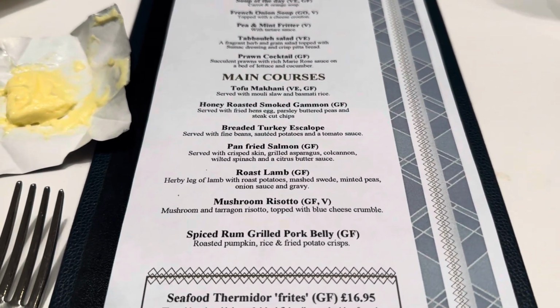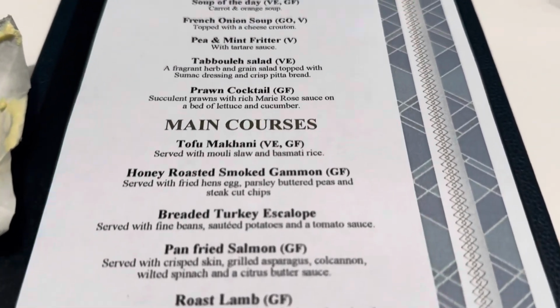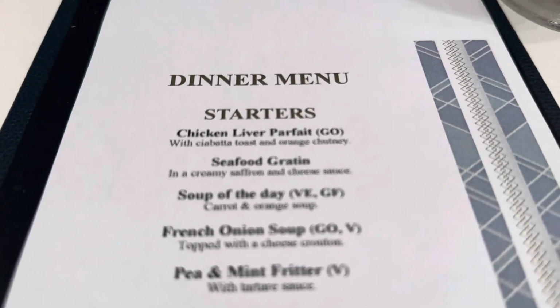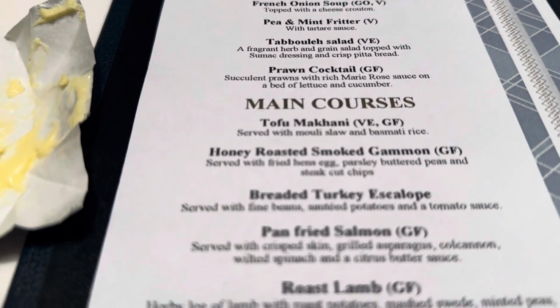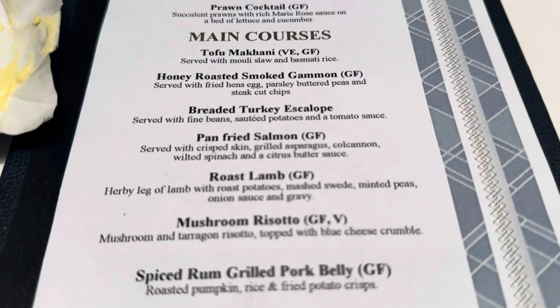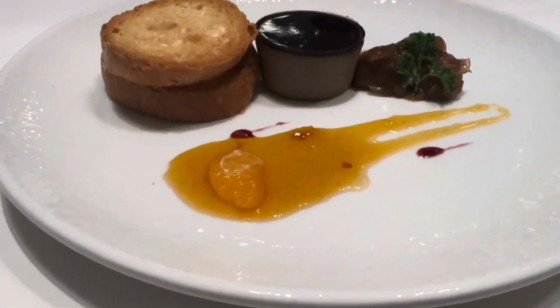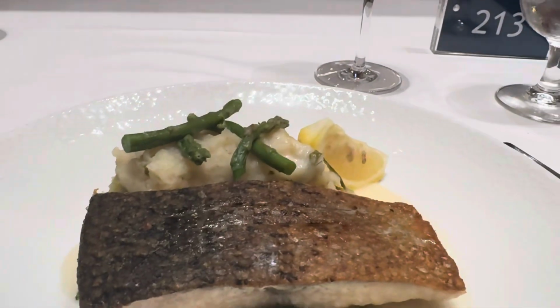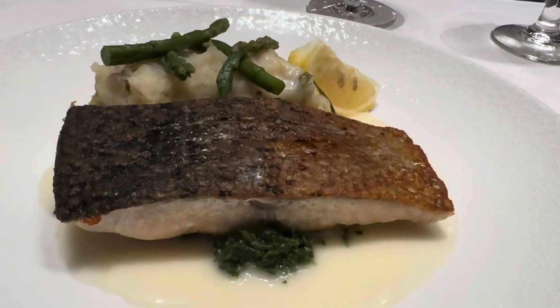Okay, so I think I'm going to go for the chicken liver parfait, and then a pan-fried salmon. We'll see what comes of that. Both courses, absolutely fantastic as before, but a lot of alcohol plus eating very late essentially put me into a food coma, so I went to bed.